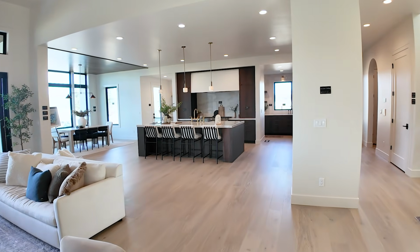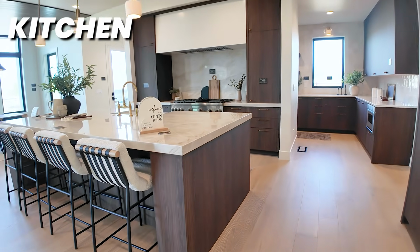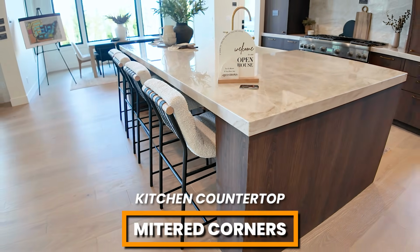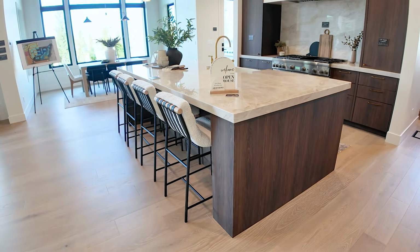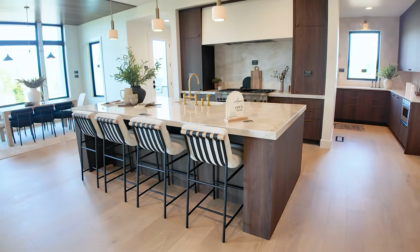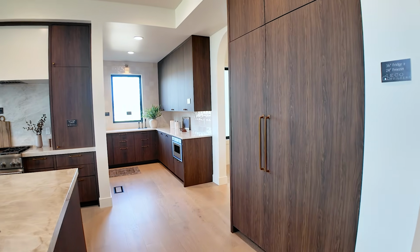We'll check out the backyard here in a moment. But what these guys do really great is I love these mitered corners that they do on the countertops. So it gives you a much thicker countertop. Now, even with mitered, it's still full thickness the way that they construct this. So it just makes the home feel more solid. I love the dark cabinets that they've chosen here.